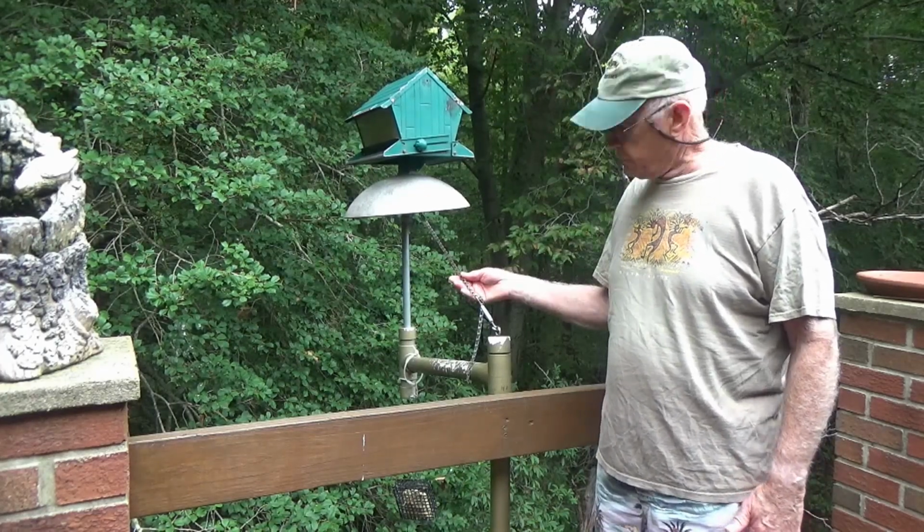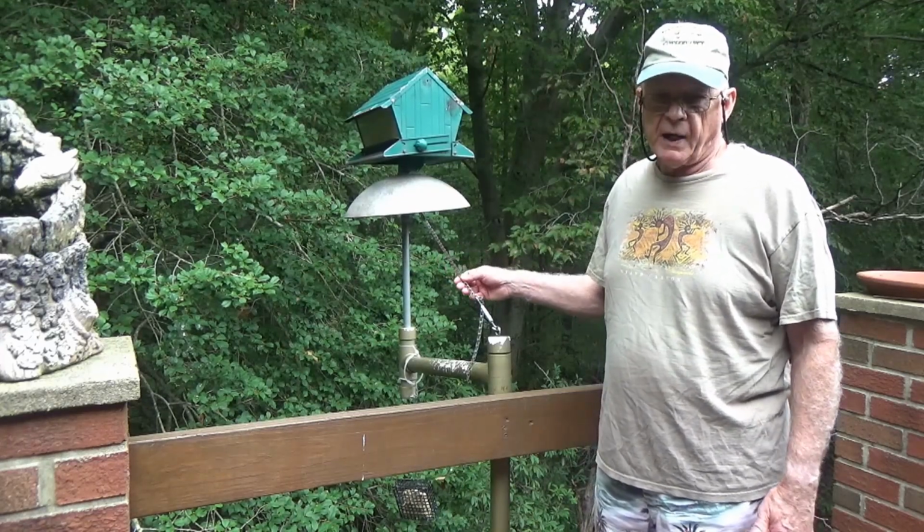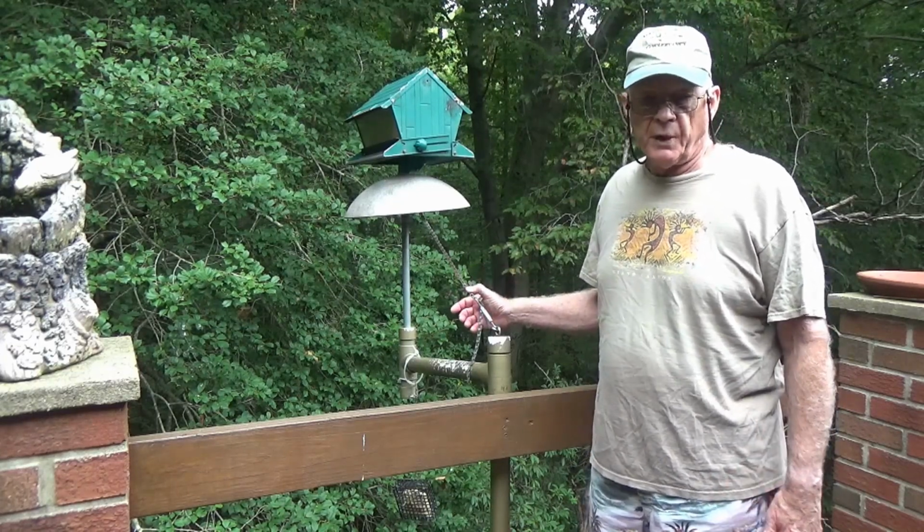By using really small chain, access to the feeder above the baffle wasn't compromised, well, until now, and actually added to the circus aspects of squirrel watching from our dining room.